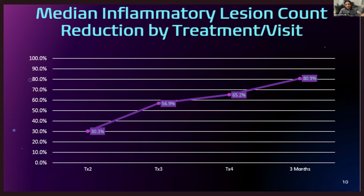So even if you don't have the 4 months before the holidays, before your big event, even getting started on the treatment, you're going to see some results.